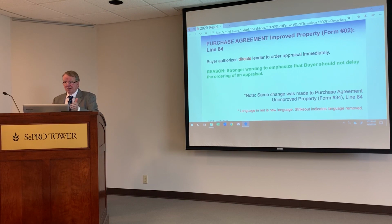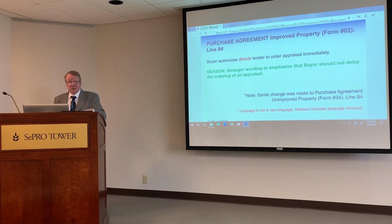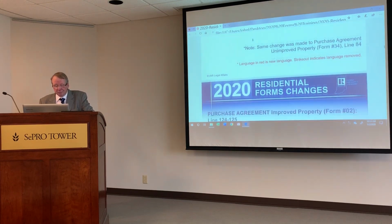The problem is buyers don't want to pay for an appraisal until they've figured out the inspections, and sellers don't want to agree to pay for inspections until they know what the appraisal is going to say. There still needs to be a change that says the appraisal will be completed by a certain date, because again, the lender could be directed, could order the appraisal for June 32nd. So just make sure that that word has changed, but it really doesn't fix the problem.